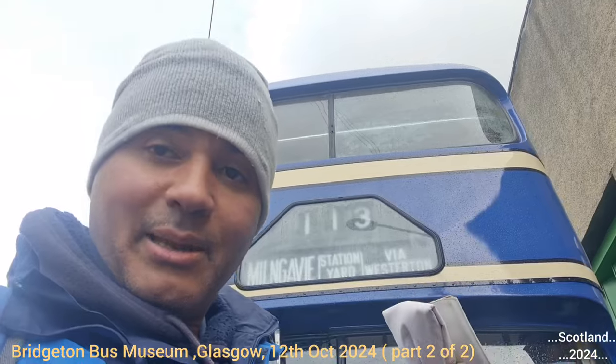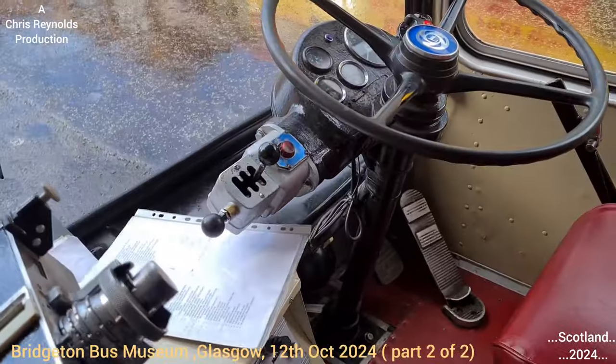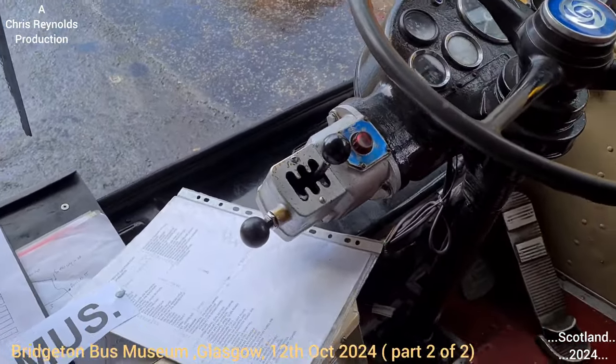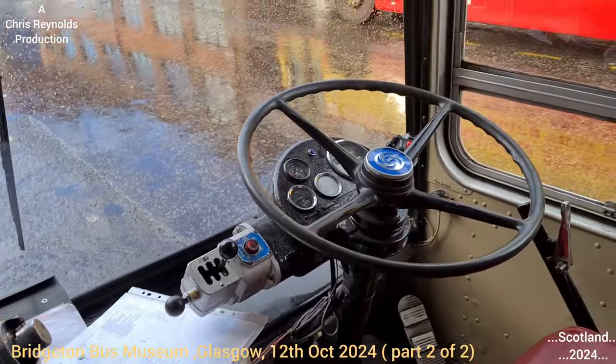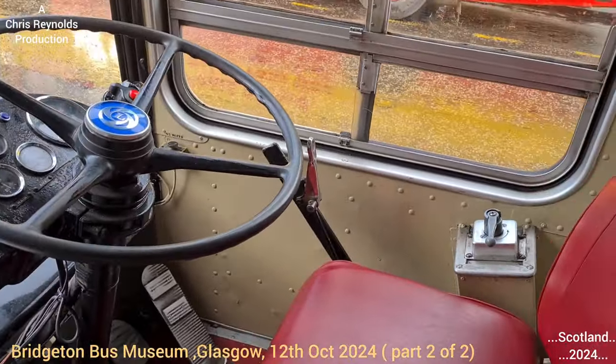So this Daimler Fleetline is going to wait and leave shortly, and I'll get some footage inside for you so you can hear what it sounds like. So it's semi-automatic gears. That's the gear stick there. That's the reverse block. You have to pull it all the way to get it to reverse. It's got the ratchet handbrake.